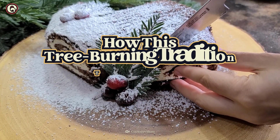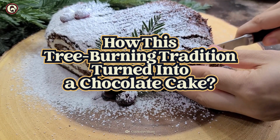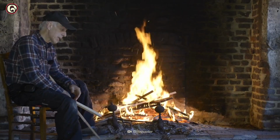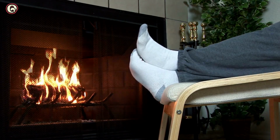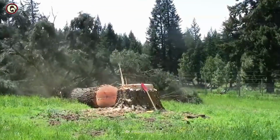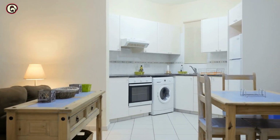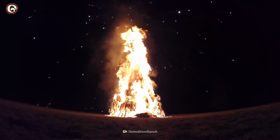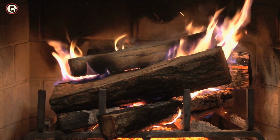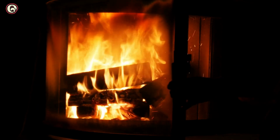So you're probably still wondering how this tree-burning tradition turned into a chocolate cake. While the burning of Yule logs went on for centuries, home hearths became smaller and smaller. Imagine dragging a massive tree that would burn for 12 days into a studio apartment. Burning such a huge tree in your fireplace was not possible. So to keep the tradition alive, people used branches and wood chunks.